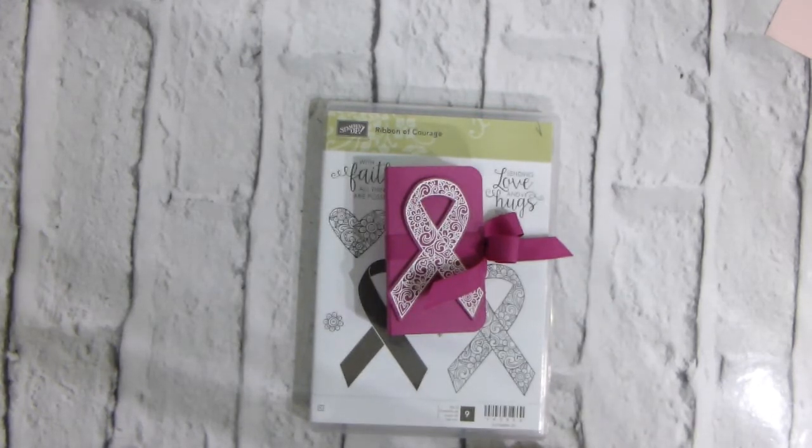Today is a very special day because today is the second annual Pink Blog Hop, which is in support of Breast Cancer Awareness Month. This blog hop involves about 50 international Stampin' Up demonstrators, and I'm very honoured to be one of those taking part.